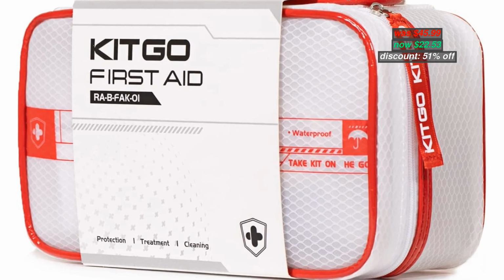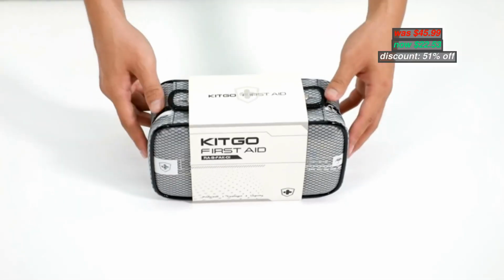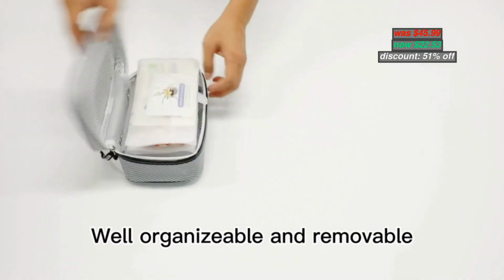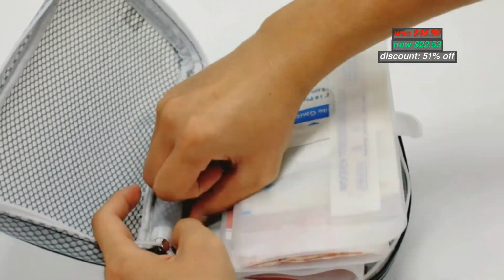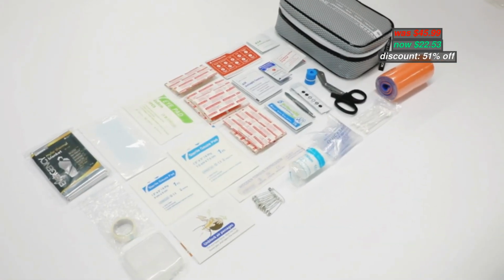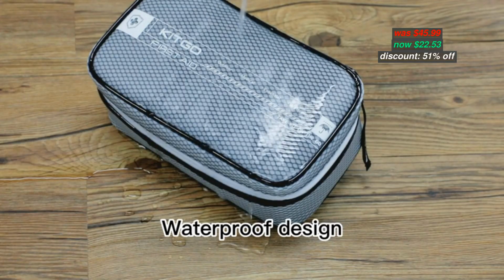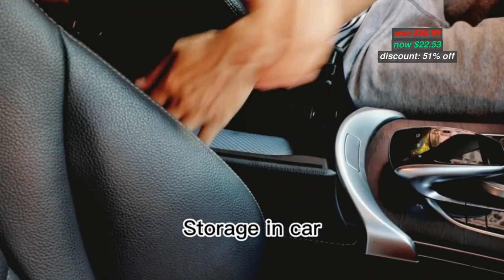Number 4. Kitgo Waterproof First Aid Kit with Essential Emergency Medical Supplies. This compact first aid kit is equipped with a foldable and detachable 5-compartment liner that divides the first aid supplies. It can help you protect and treat in an emergency at the first time. Perfect for professional practitioners such as doctors, nurses, medical students, and also for family members, colleagues, and friends.